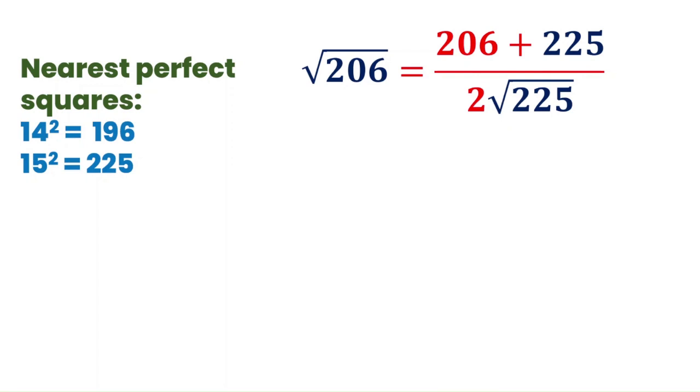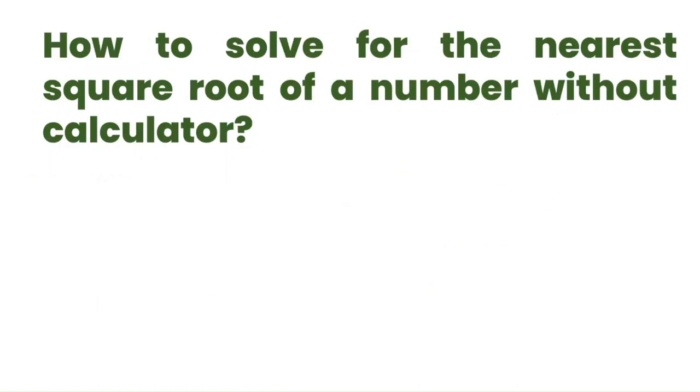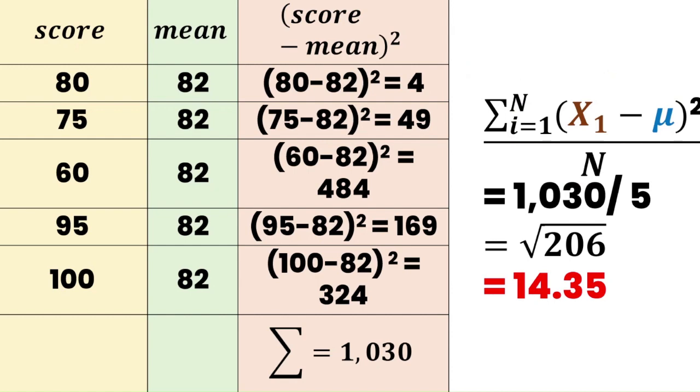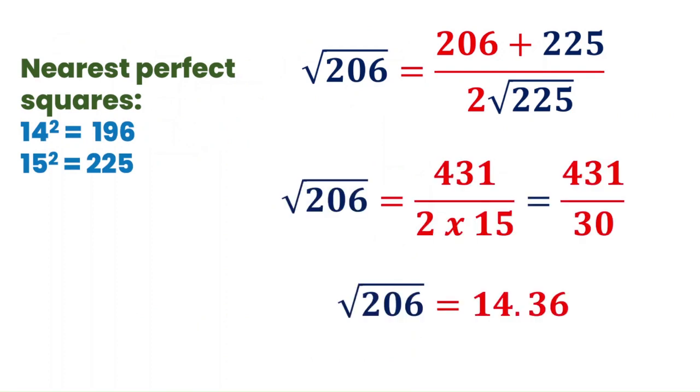So, plus 225 dito. Sa baba, 2 times square root of 225. Alam naman natin, square root of 225 is 15, di ba? So, naging 206 plus 225 is 431, divided by 2 times square root ng 225 is 15, di ba? 15. So, magiging 431 divided by 30. Manu-manuhin na natin ang pag-divide. Ang sagot is 14.36, which is close sa ating, ano ba yung exact sagot natin? 14.35 ang exact sagot natin, di ba? Pero ang ating estimated value using the formula is 14.36. So, konti lang ang difference. Maliit lang ang difference sa ating estimation at saka sa actual na sagot.